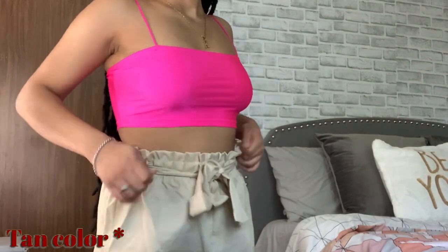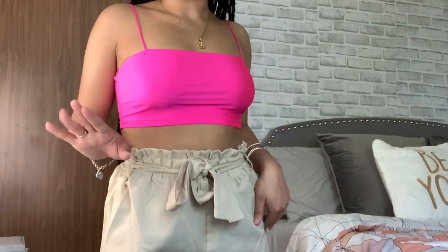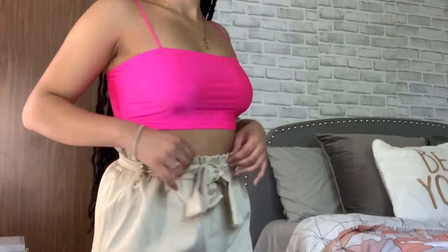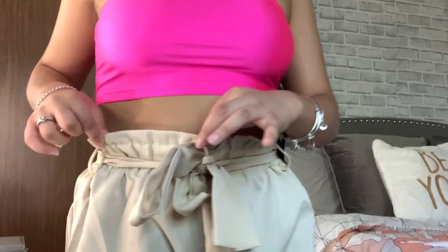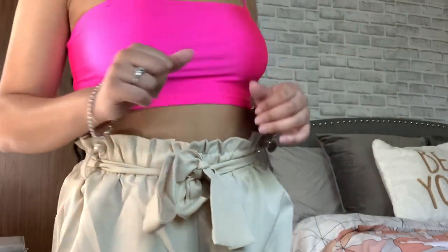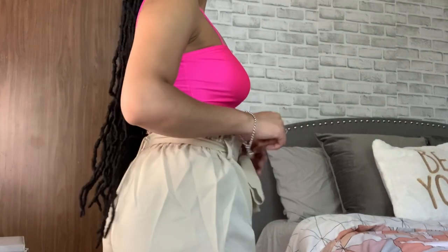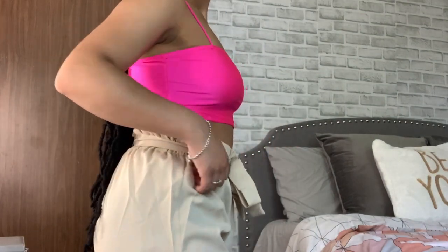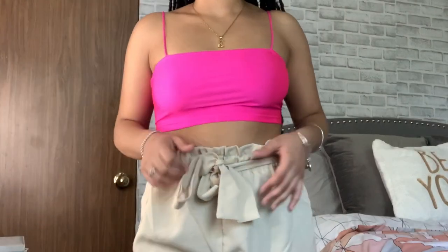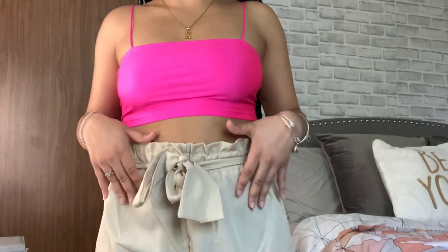So the next item is these shorts. They're a tan material. They're a little wrinkled, don't mind that. They're really stretchy at the waist, like a ruffled scrunchy thing. I don't know. And they're cute. They don't have any pockets, so that sucks. But it's okay, they have a belt that you could tie in the front to adjust it.